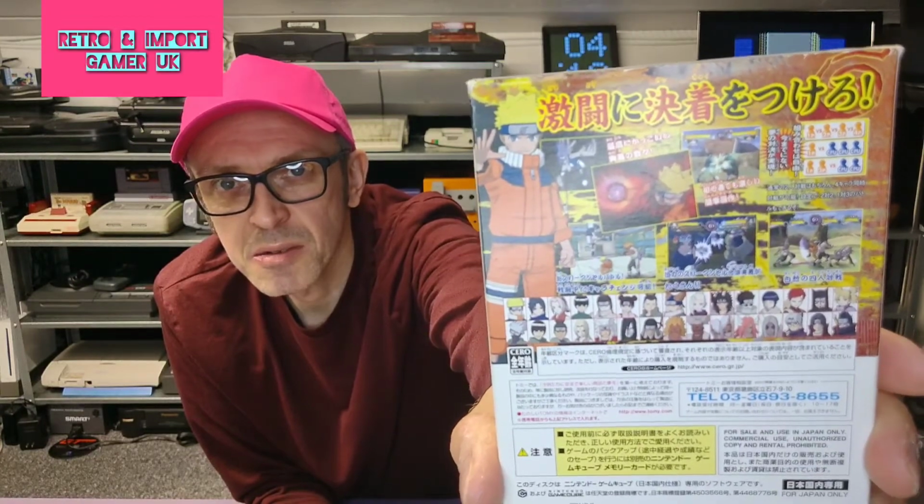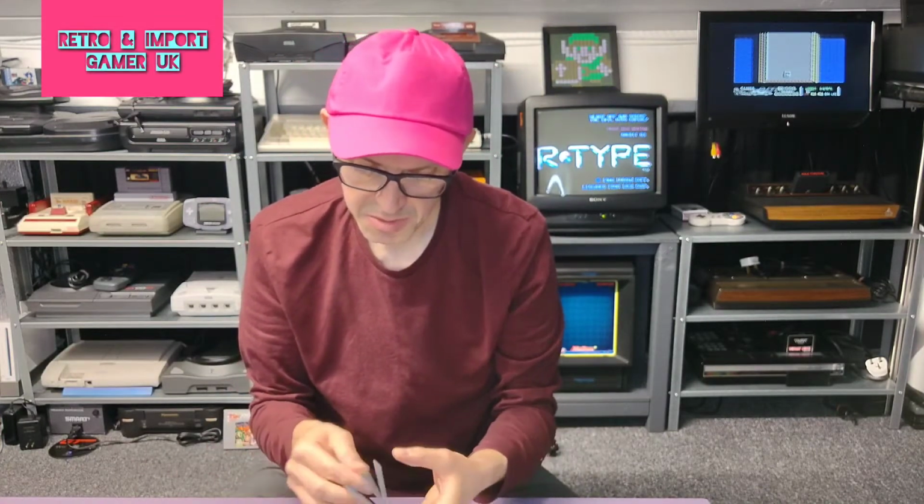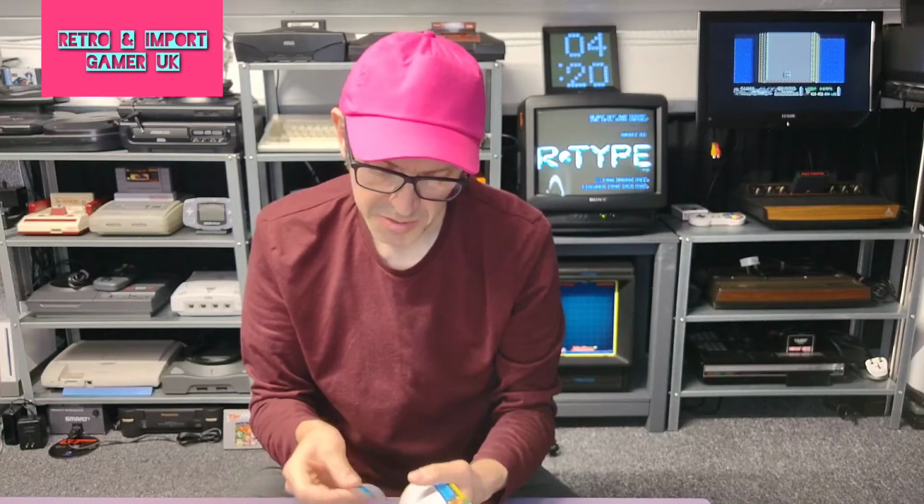And obviously being a fighter, there is text, but it's not too much of a problem. Being a fighting game, you can generally play it okay. But it's in nice condition. You've gotta love the Japanese GameCube games. Not sure if there's any better or larger screenshots in the manual. Not really. If you can see that there.